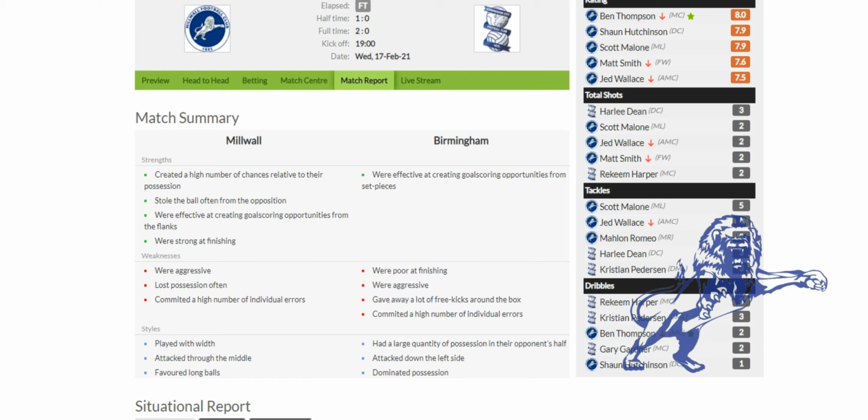Other weaknesses: lost possession often, committed a high number of individual errors. Styles: played with width, attacked through the middle, favoured long balls. Strengths for Birmingham were effective at creating goal scoring opportunities from set pieces.